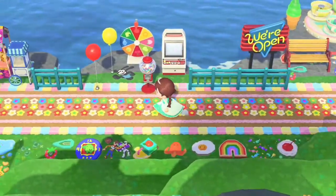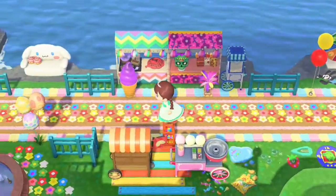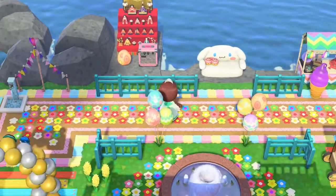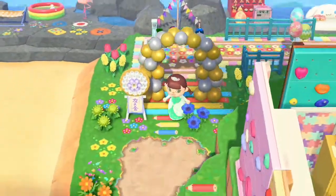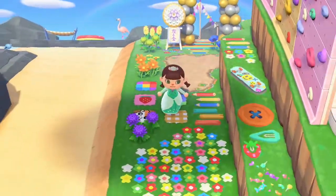The only thing I feel like that's missing here is maybe a little dance floor. We could have like a little rides and dance floors, and we have the cotton candy. That's pretty cool. I wish it was a little easier to see.